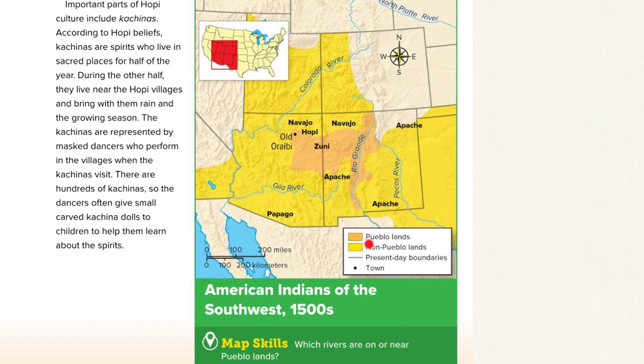So in the orange here are the Pueblo lands. So that's going to be right here. Non-Pueblo lands would be all of this in the yellow. And then that solid line here in the legend tells us its present day boundaries. So of course, these states and international boundaries here didn't exist then, but they do now. And the dot represents a town. So there's the town of Hopi.